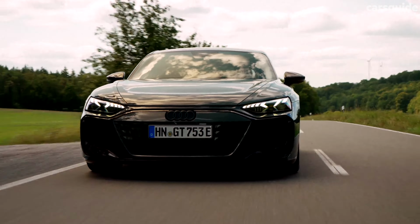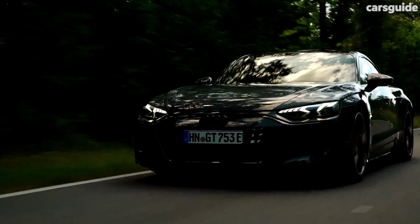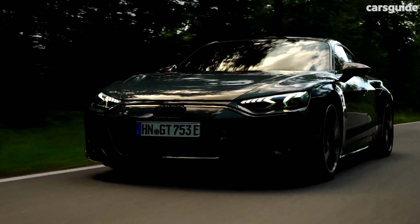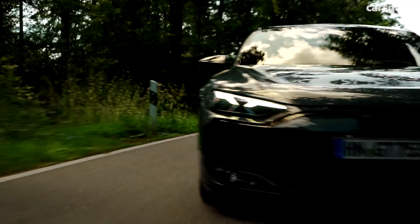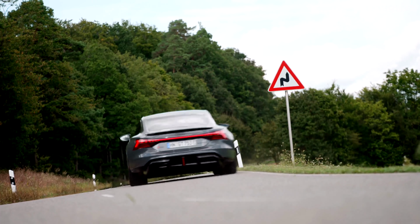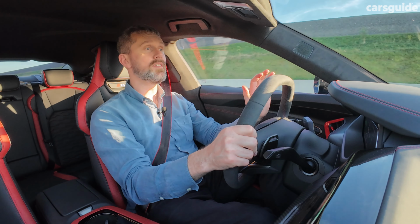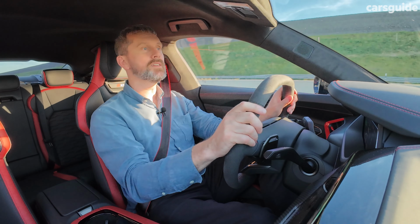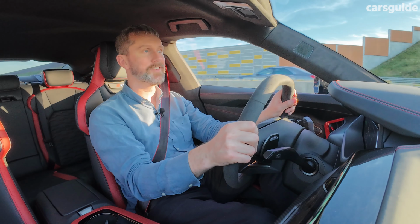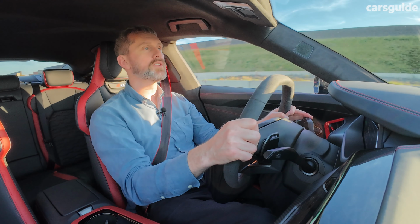Oh, it picks up speed so well when you're already going pretty quick, and you just put your foot down and it's just all there. It's phenomenal. I've used that word a lot for this car, but I think it's valid. When I first drove the Porsche Taycan, I said it was one of the most impressive cars I've ever driven, and I think this cousin of the Taycan, the Audi e-tron GT, is just as impressive, if not more so.